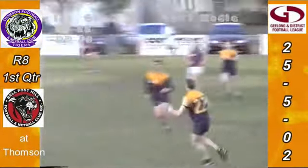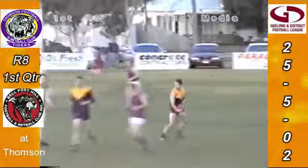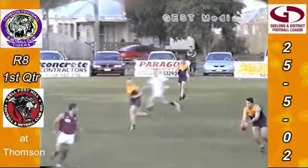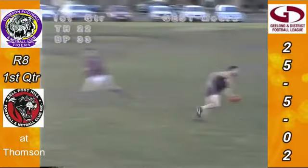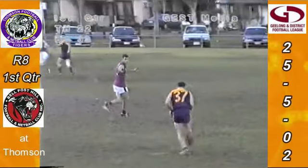So he goes long towards the middle of the ground. Troy Mahara should be able to mark uncontested, and does. He goes to the left boot towards half forward. Gardner takes the mark, handballs it. Was going to handball to Bradley, elects to play on though.